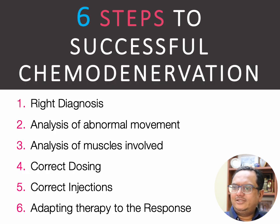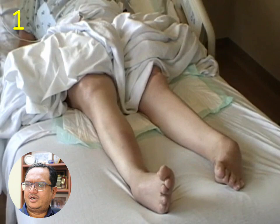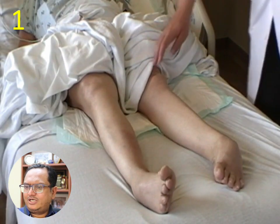All right, so when you are seeing a patient for cervical dystonia in your Botox clinic, these are the 6 steps that you need to follow to successfully complete a good chemodenervation. You need to make sure that you have the right diagnosis of dystonia and cervical dystonia. You have to have a good analysis of abnormal movements to figure out which muscles are involved based on that movement and what would need to be injected to improve it. You then need to make the right dosing, which of course comes with training and practice. And then you have to do the injections properly so that you inject the drug right. And then you have to adapt the therapy to the initial response of the patient after the first 1 and 2 sessions.